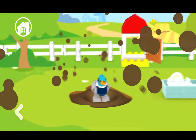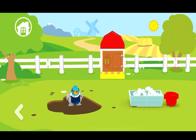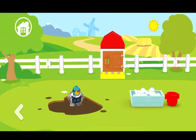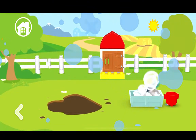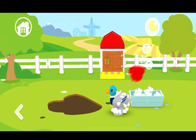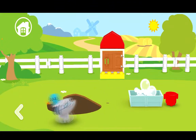Duck! No! Why do you want to do it? Okay, put the duck in the bowl and wash it. Then some water from the bucket. The clean duck. Go next.